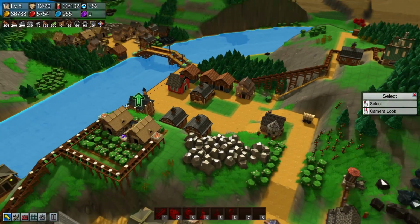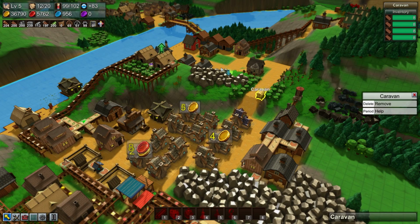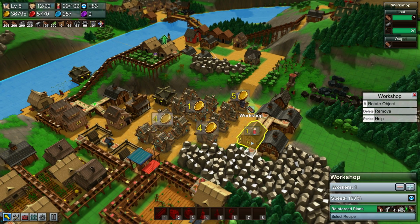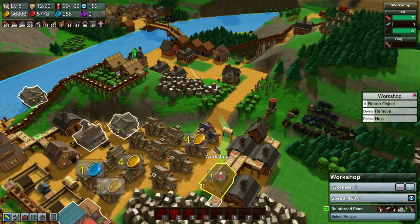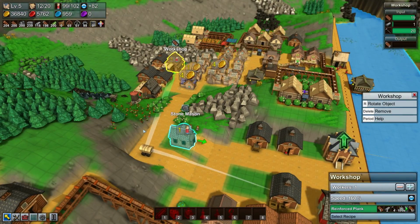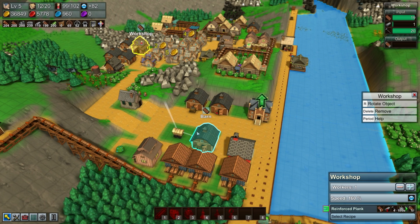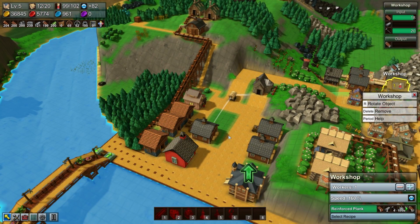Let's reacquaint ourselves with what we were doing. We've got a caravan moving stuff from over here, the barn, down to over here where we've got iron plate and nails. Now, what we could do is have a barn which had planks, iron plates, and nails, and then this caravan would be able to take all of the things out of it that we needed. That would actually be kind of awesome. If we had certain barns that had very similar items in there, I think that might be something we could aspire toward.